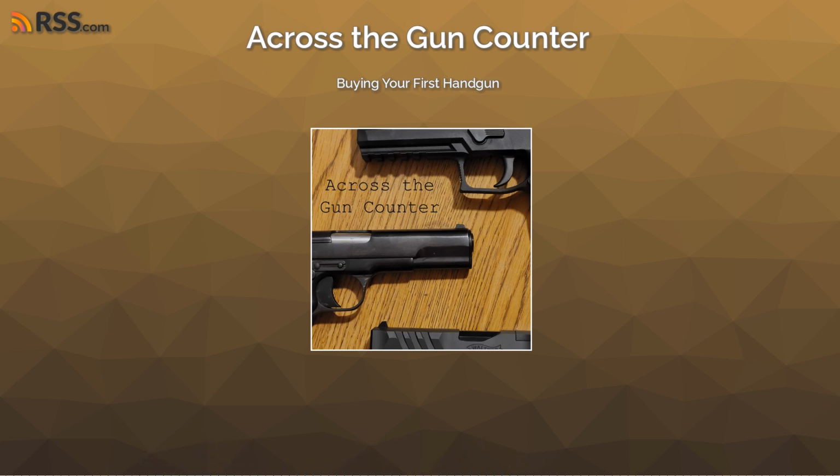And the people that really tailor their guns to their individual need or multiple individual needs, they have different guns for different roles. They excel very highly at one specific task.